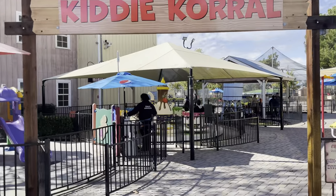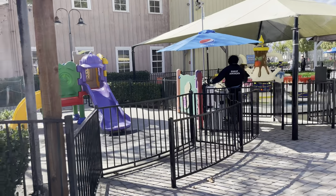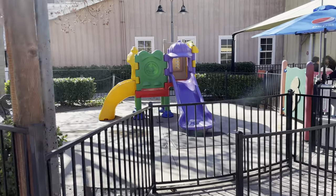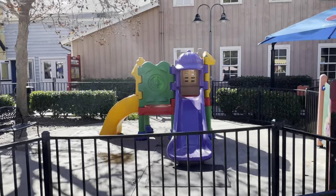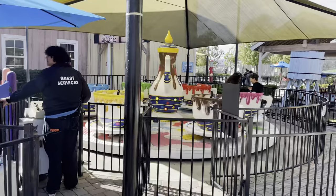Now we find ourselves in the Kiddie Corral. This playground over here is free for anybody that's visiting. And now we're gonna go over to the Teacups.